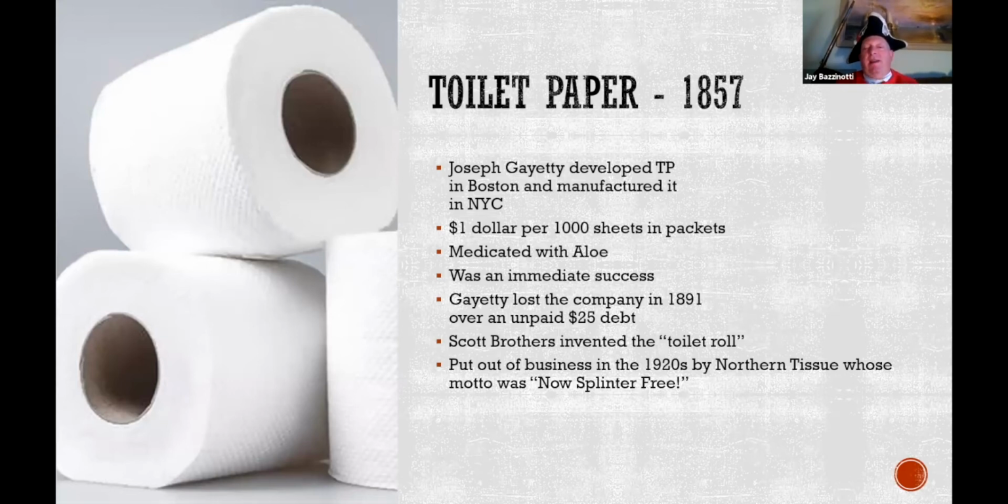However, Gayetty was not a very good businessman. He had some outstanding debts that he forgot about, and he lost the entire company over a $25 bet. The company was worth millions even back then. At the same time, right after he invented this, the Scott brothers decided to put toilet paper on a roll up in Canada, and that's where we get the toilet roll today.